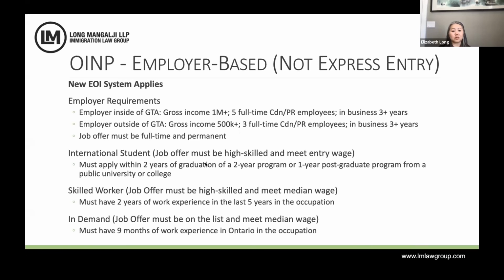The international students stream probably would be the best for you guys because as long as you meet the criteria, you apply within 2 years of your graduation, right? And you have a job that's high skilled, the wages are a lot lower. You don't have to have any work experience. Most of you already have your degrees and such, so it's great. And you have a full-time and permanent job. Okay, all of these have to be a full-time and permanent job.